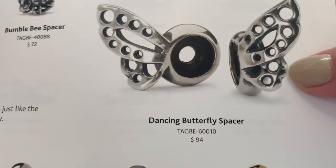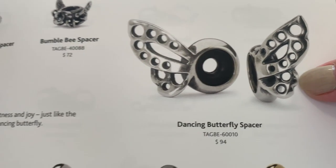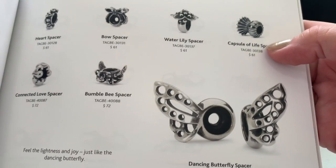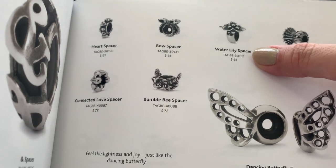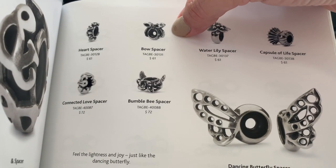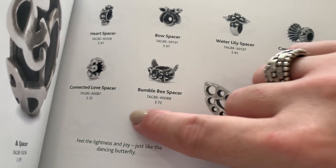One of the ones that I want for sure is this dancing butterfly spacer. I really love the dancing butterflies collection. And then we have the capsule life spacer, the water lily spacer, the bow spacer, I hope you can see right there. The bumblebee spacer, which I also really love too.